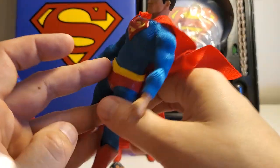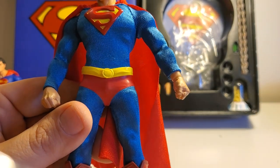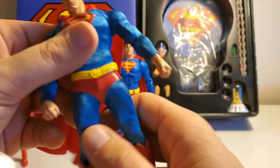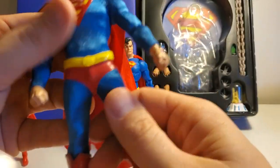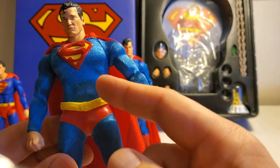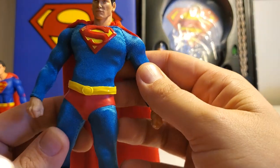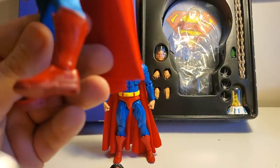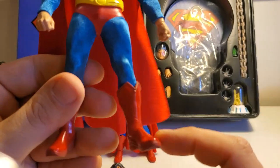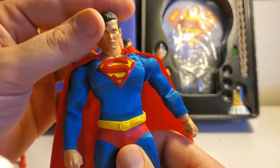The other really bad thing about this is they put painted trunks on, which is so stupid. They're going to make us pay this much money for this figure, they could at least sew another piece of cloth trunks on. And then the belt looks silly because there should be two little belt loops right here if we want a completely accurate Superman design. Also, the boots have little details on there. Like I said, Mezco likes to put their own twist on everything.